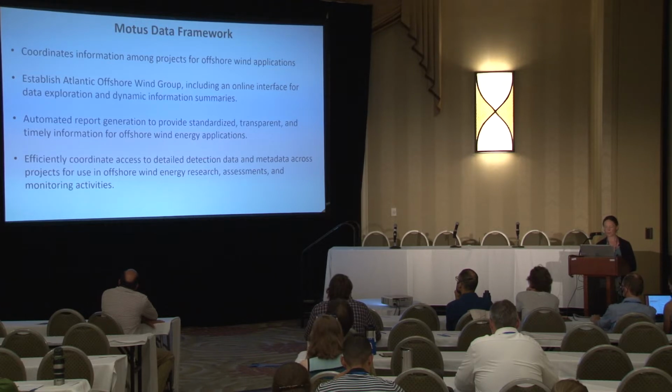We also developed a process for automated report generation to provide standardized, transparent, and timely information within and across sites. And the framework outlines a process to efficiently coordinate access to detailed detection data and metadata across projects for use in offshore wind research, assessments, and monitoring.